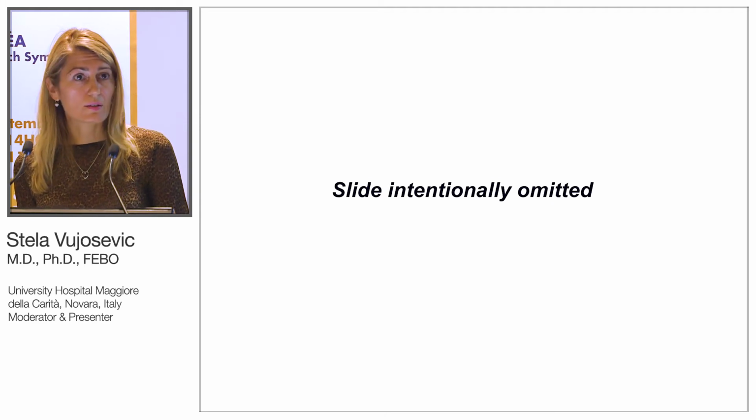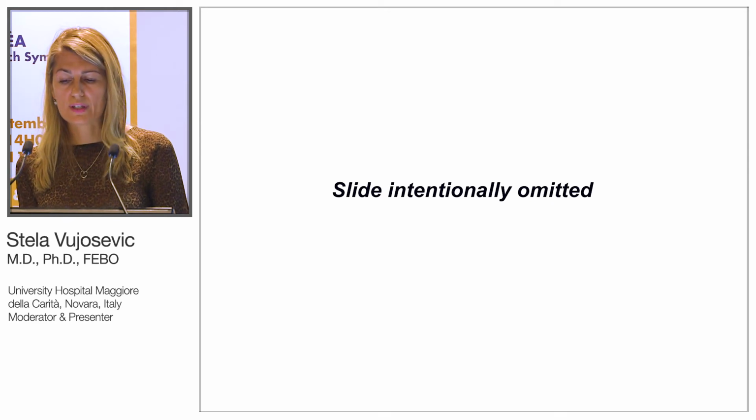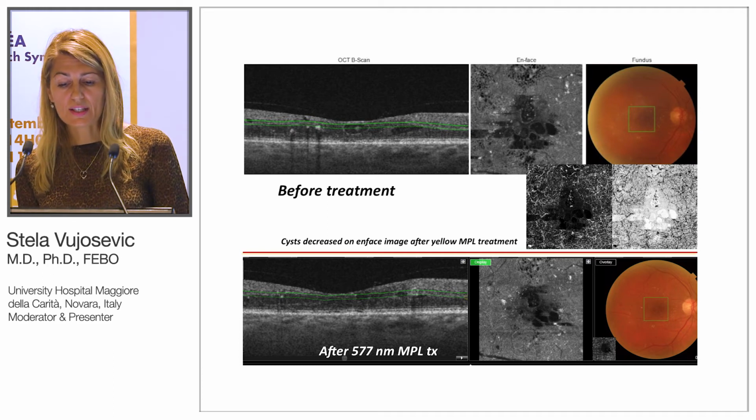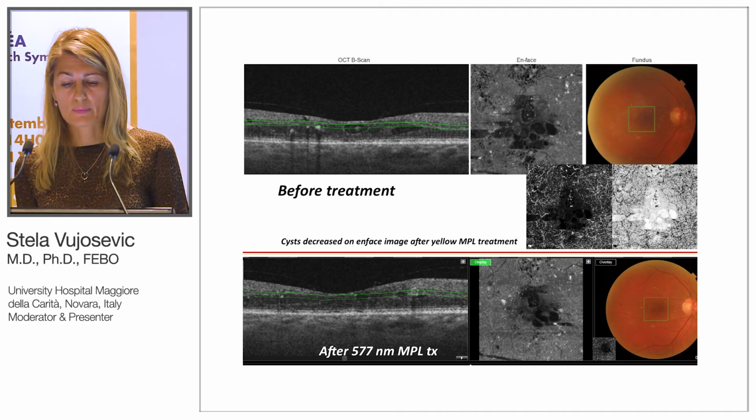Here are the images of the same patient. You can see the en face images on the OCT angiography, and you can see progressive decrease of the extension of the retinal cysts on these images. Another case, before treatment and after the treatment, just 3 months after the treatment, you can see the decrease in retinal cysts on these en face images.